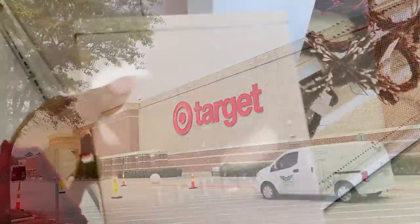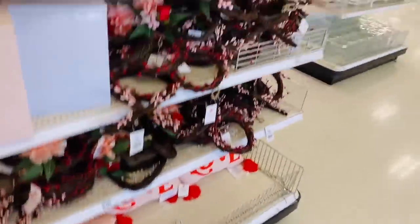So you guys, I went to Target. I found a few nice things. I didn't really buy too much here, but I'm going to let you guys look around with me and you'll see what I picked up.